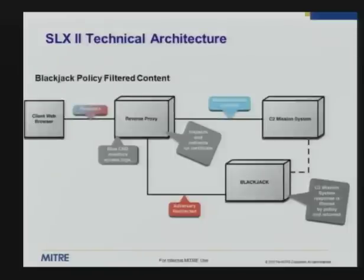So this is the technical architecture for the Blackjack policy filter content. You've got the client web browser. It comes in with a request. First it goes to the reverse proxy. The reverse proxy is making an intelligent decision about where to direct that request. The decision is being simply based on the credentials that are presented. If those credentials are known to be compromised, then that adversary is redirected over to Blackjack. This is where the response is filtered by policy and returned back to the user. If, however, it's an approved blue user, they continue directly on to the C2 mission system.